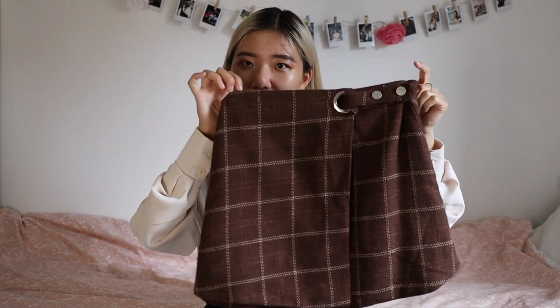Next is this brown checkered skirt in a size medium. I definitely could have sized down on this because it was way too big on my waist, but the good thing about it is that it comes with these two buttons and you can decide if you want to use it on the furthest one or the smaller one. But in my case, the smallest one was still too big.